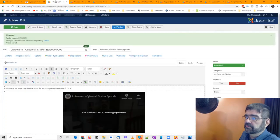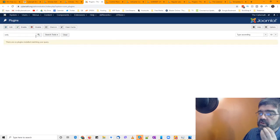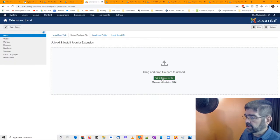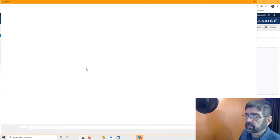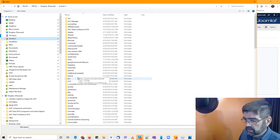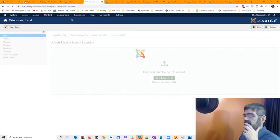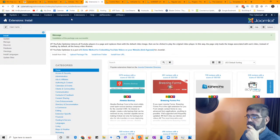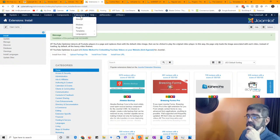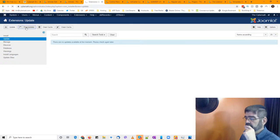All right, let's try this. Extensions, plugins, open. And let's go to extensions, manage and install. And I'm going to upload from a file. I'm going to go on my computer here, to Joomla 3, Xtly, I have it here. And here we go. I'm going to install that. Better method for embedding YouTube videos on your website. All right, so now let's go extensions, manage and update, because I think there might be an update for that. Find updates. So I've not run updates for a while.